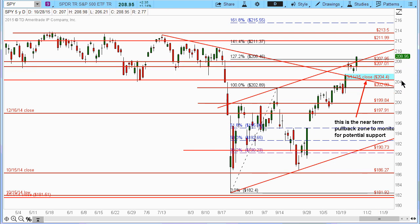And if we pull back again, we're basically looking at this 204.40 and possibly a retest of the pivot high on the September FOMC Fed day. And then today, right now, we're just going to push right to, and if we get up, it's probably going to come up to this level and also to the 211.99, essentially about 212.